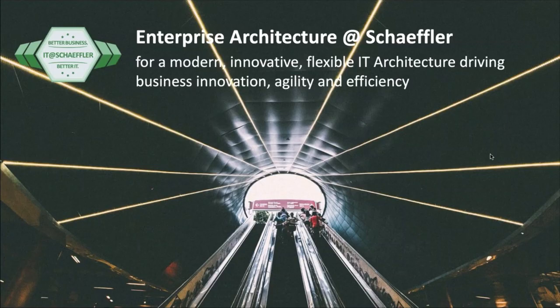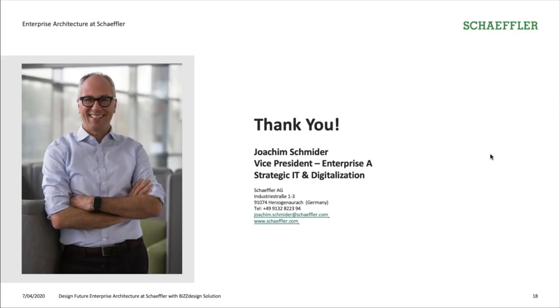And last but not least, enterprise architecture at Schaeffler is for modern, innovative, flexible IT architecture driving business innovation and agility. It's like this escalator, seeing the lights at the end of the tunnel, but at the very top you can also see some navigation to turn right, left, and so on. This is basically a nice picture I like. Enterprise architecture has to be done step by step, representing the escalator. You have to bring light into the darkness, get transparency, but also guide them the way to the future of the company, having these multiple dimensions and different levels. And for that, I will close and thank you for your patience with my introduction, and I look forward to the questions.